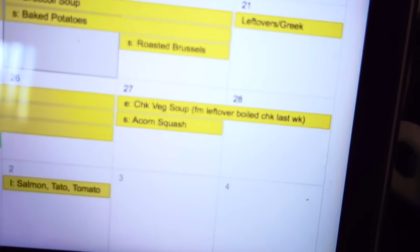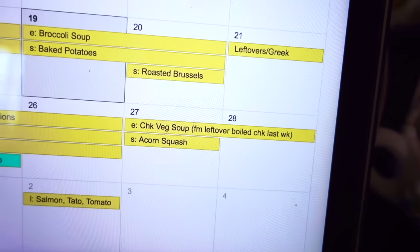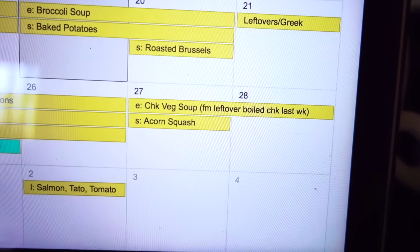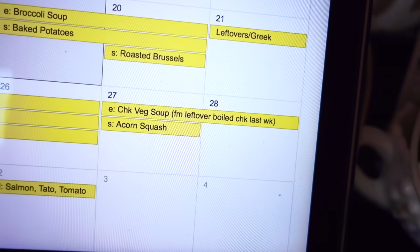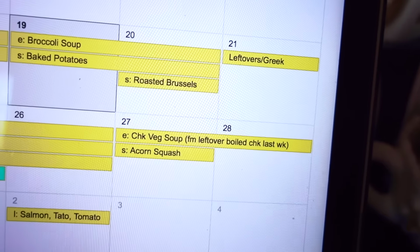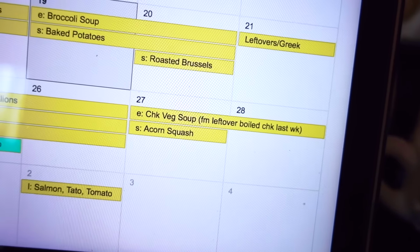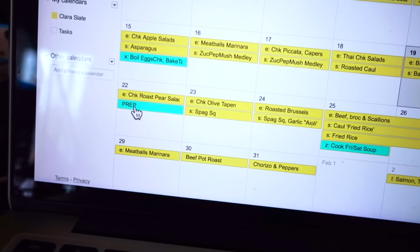So Friday and Saturday will be that soup, and I'll be incorporating some leftover boiled chicken that I had from last week. In addition to that, I might put in some acorn squash that we had from a few weeks ago. I just never used it, and it's just been sitting next to my toaster oven, so we might also incorporate that as well. All right, so let's look at the prep.